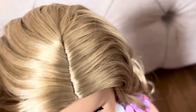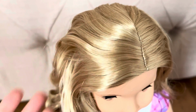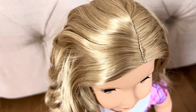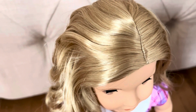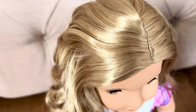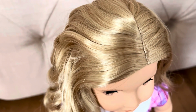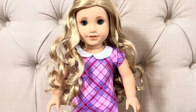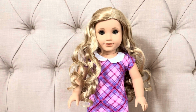Now let me show you a close-up of her hair so you could see the hair color. It's kind of weird because when I look at it in real life, it looks like all the hair is the same color. It just kind of reflects light slightly differently in different parts. And when I'm looking at the video, it looks like they're two colors. So I don't know what to tell you. This is the final look after I played with her hair for a little bit, and it could of course get better.